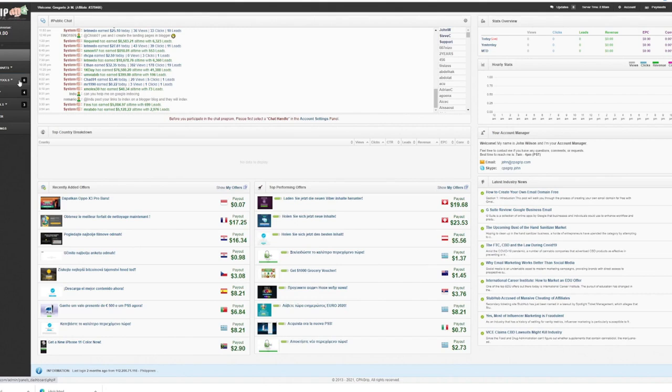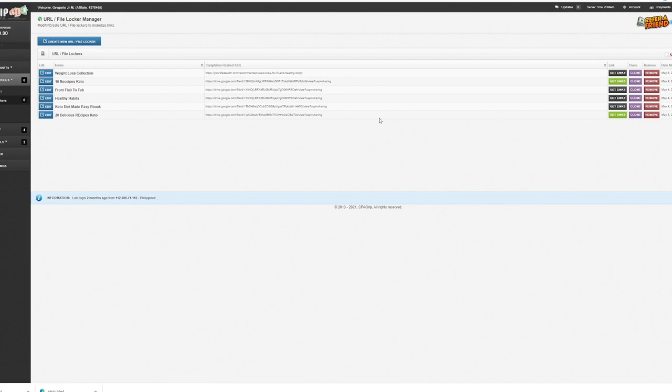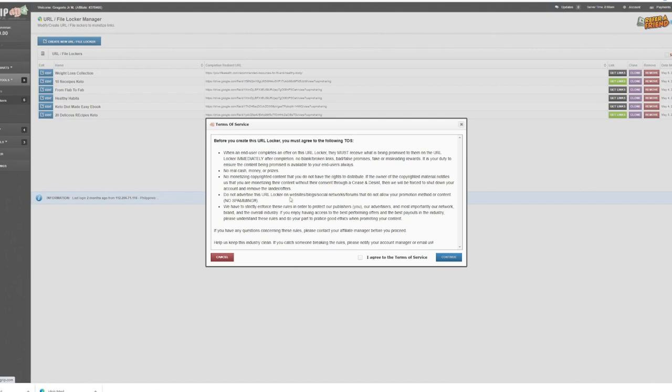Now let us go back to cpagrip.com. Once you are approved, log into your account and you will see your dashboard similar to this. I want you to click Monetization Tools located on the left side, and then select URL, File Locker. After that, click on Create URL, File Locker in the Creation Tool.